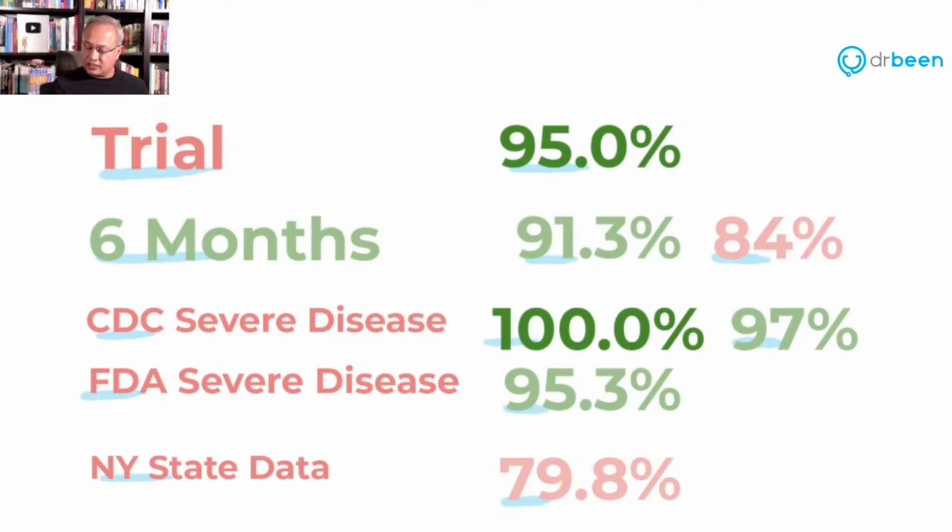So we know that at the trial time, the efficacy observed was somewhere around 95%. Then 6 months after the vaccine, so if I got the vaccine today and you start observing me from 7 days to 6 months, the company reported the efficacy to be 91.3%, although there was a study that reported the efficacy to be 84%.